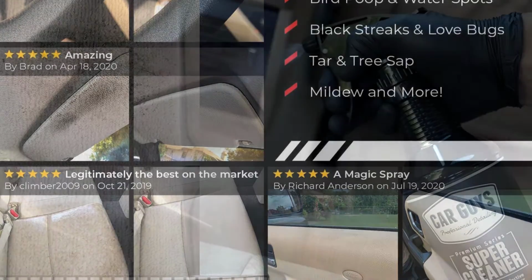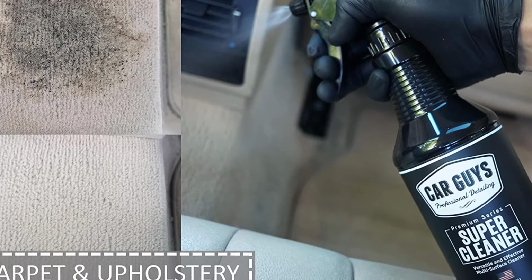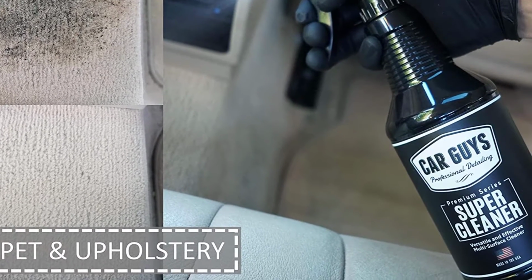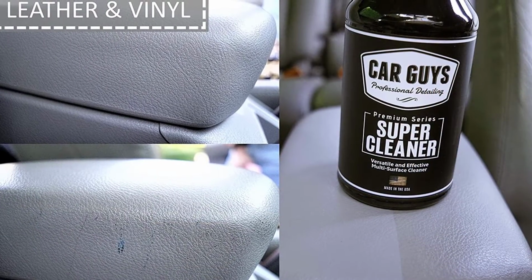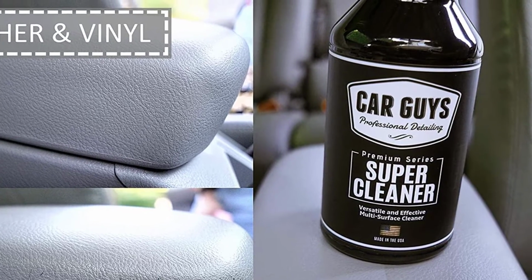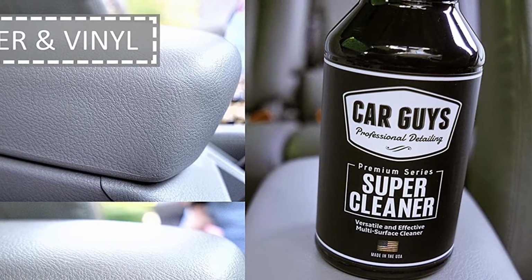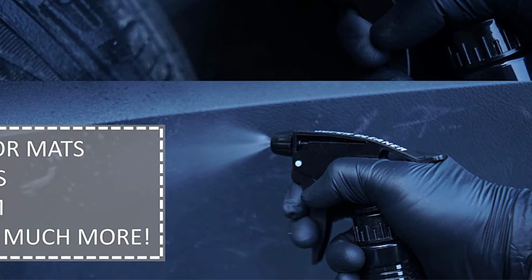It also removes bugs, sap, and tar from your vehicle's finish. You can use it on both the interior or exterior of your vehicle, except on glass surfaces. Users like that it removes built-up grime, and overall does a great job of spiffing up your vehicle inside and out. In addition, Carguys backs up all of its products with a 100% risk-free guarantee if you're not satisfied.